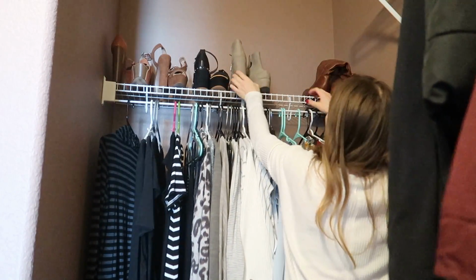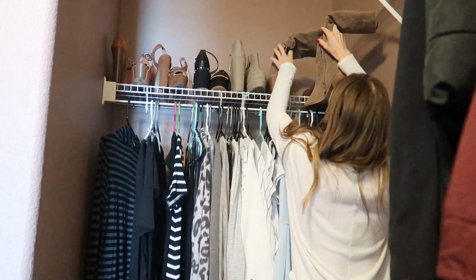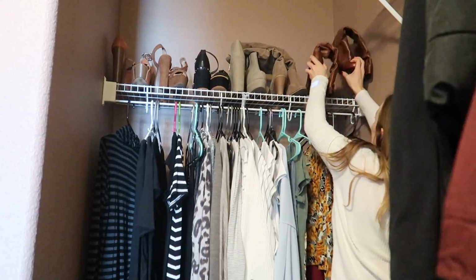What do you splurge on for yourself? I like to splurge on stuff for the house, like home decor or stuff to update my home, versus spending money on clothing.